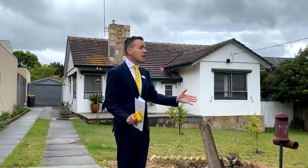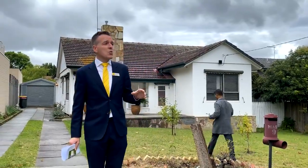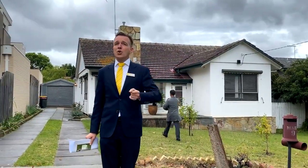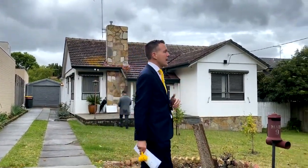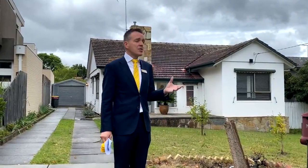Fantastic opportunity for many different reasons, depending on what you're looking to do. Some 651 square metres of approximate land to play with here as well, which in Monash Council, in this location, can give you a couple of choices. You could look towards what you see happening around you, 2 townhouses subject to council approval of course, or perhaps 1 large family home site, because you've got ample space here to create that as well.